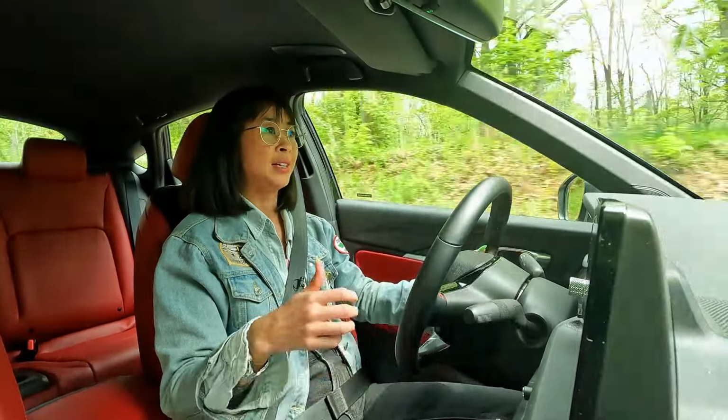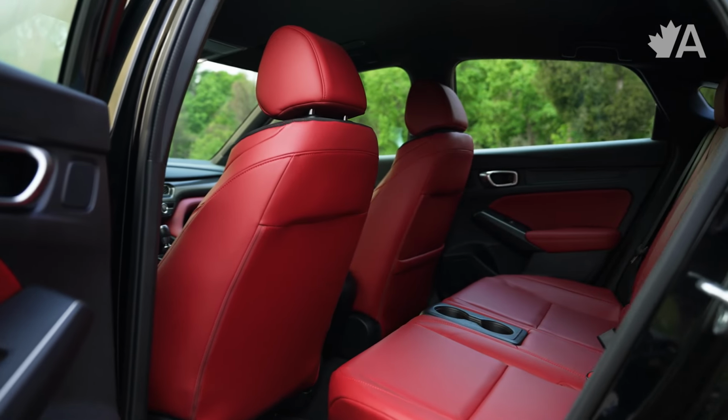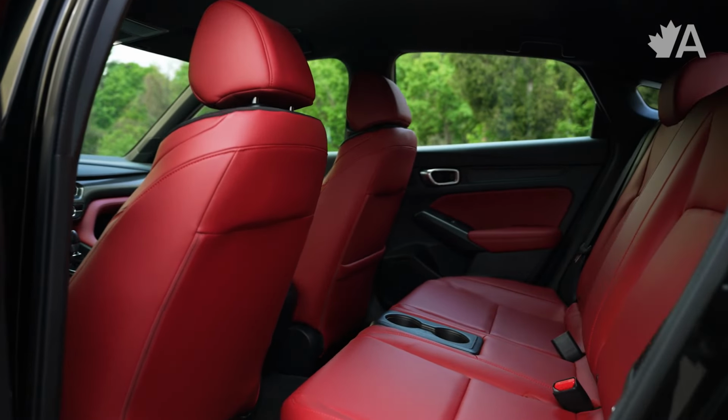Another thing to keep in mind is that there are only 2 seats back there, so there's no middle seat. And there's not a huge amount of room. Our video producer, Will Johnson, is back there and he's a little bit crunched and already complaining that his back is starting to hurt. So if you often carry passengers in the back, that is something else to consider.